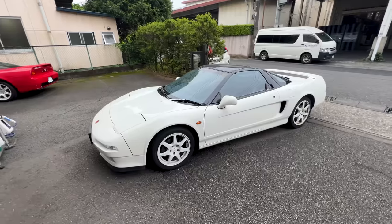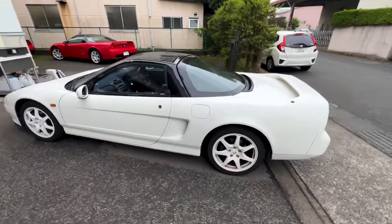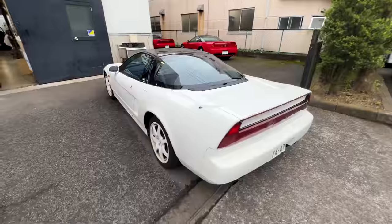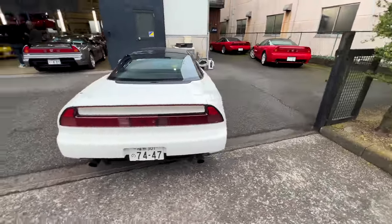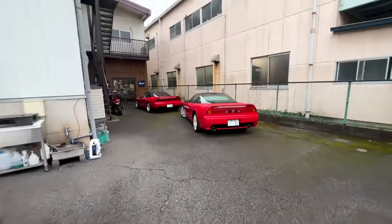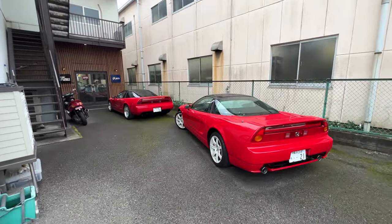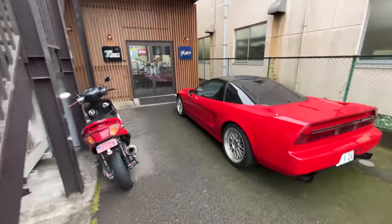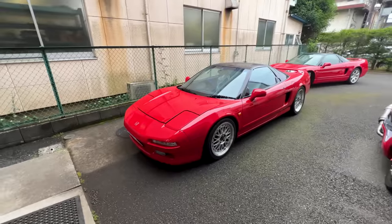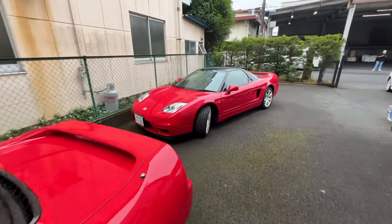This is the NSX-R that I've been driving for a month now. We took it here because the owner wanted a quick once-over from T3, because eventually it's going to get restored and really meticulously redone and put together. And right next to the main shop entrance here, an NA1 in red with LMs. And right behind it, the fixed headlight NA2, so you can see the difference.